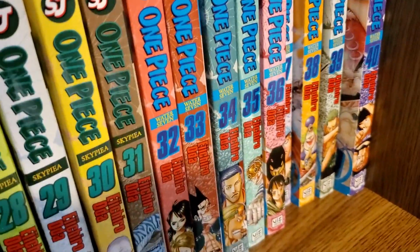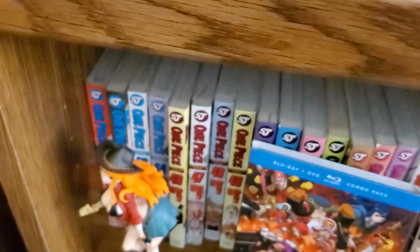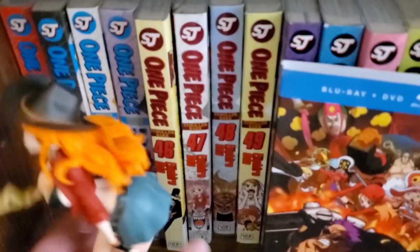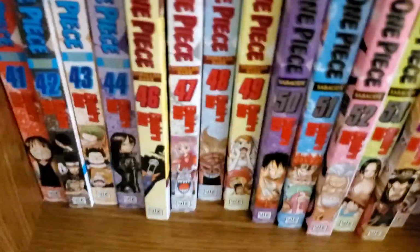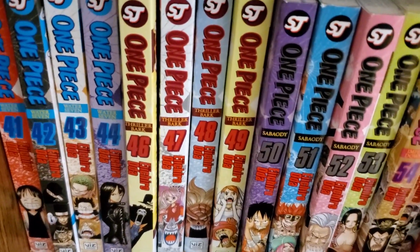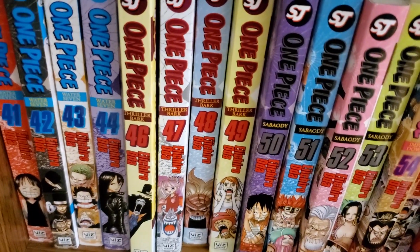So yeah, Water 7 goes from volume 32 all the way down to 45. And yeah, and then next, let me just move this. Okay, next we got is Thriller Bark, which is 4 volumes, and it's like a Halloween kind of little arc.